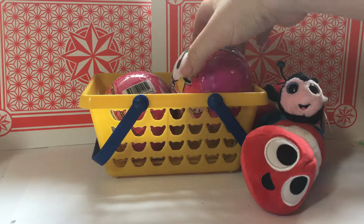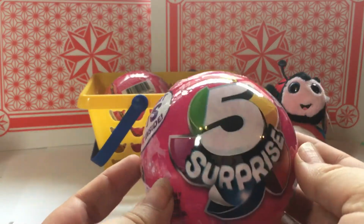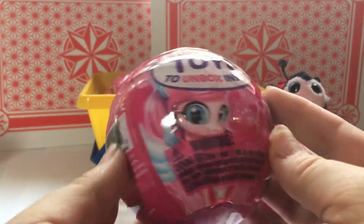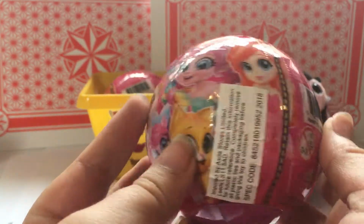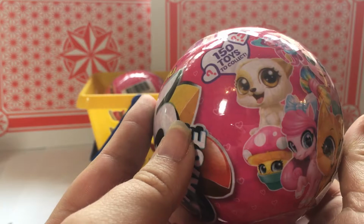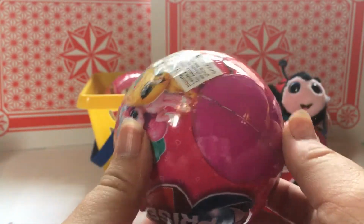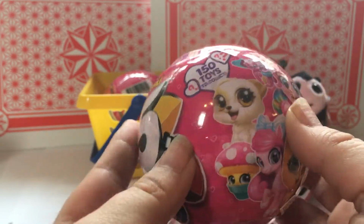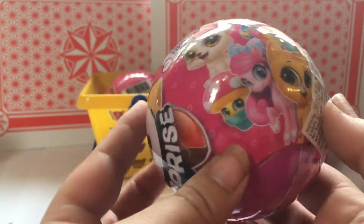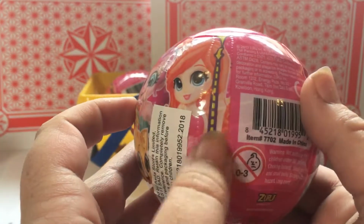What I've got today are two of these. These are called Five Surprise from Zuru. You get 5 different toys inside. I've seen 2 different types of them, a blue one and a pink one. There's 150 toys to collect in total, like stamps and stickers and things.